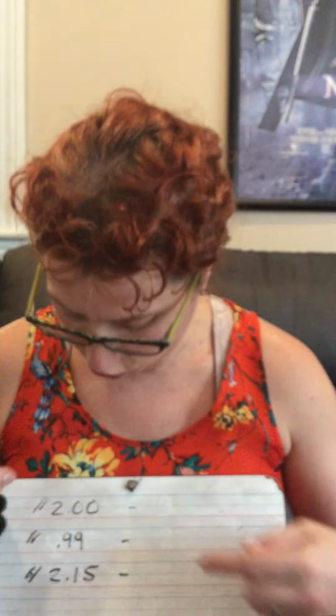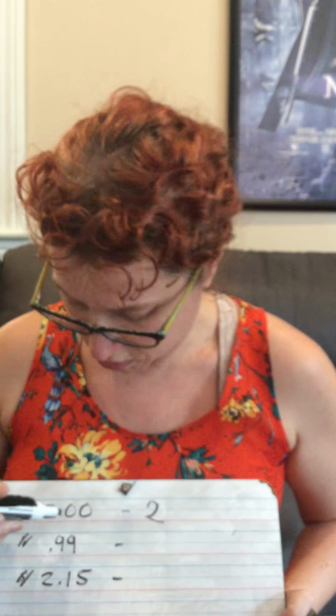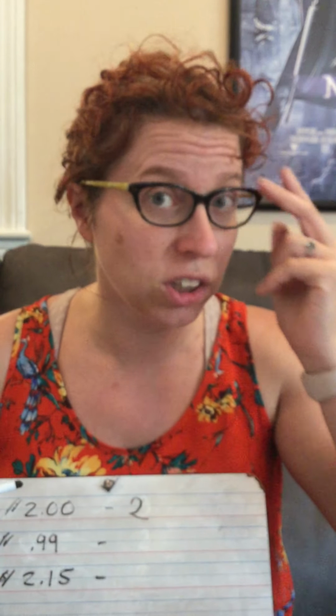First, $2 even. That means there's no change. If there's no change, it's already rounded to the straight dollar. So you just want to write 2. So if you ever see 0, 0, you don't need to round up or down. It's fine just the way it is. 99 cents.